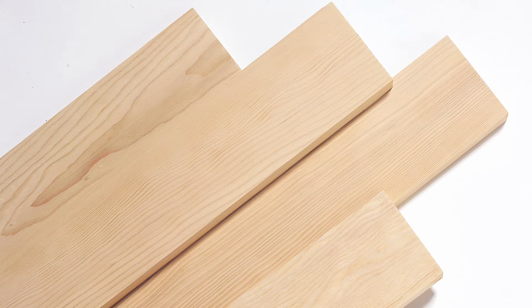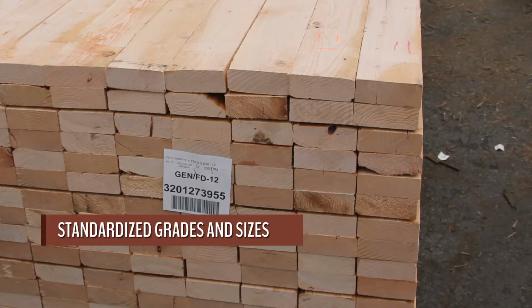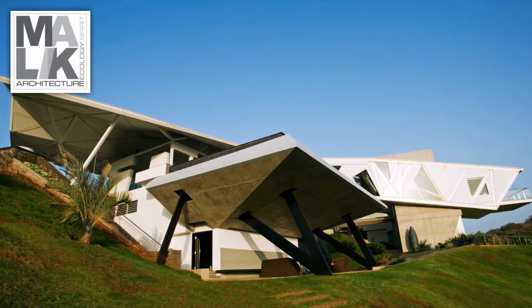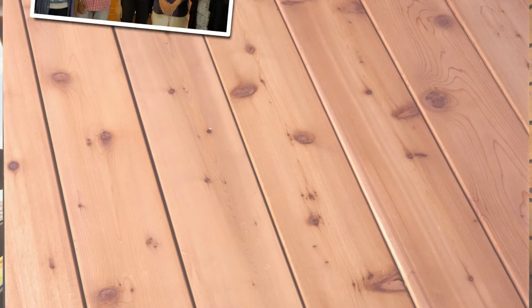The teams are provided with Western hemlock lumber, which comes in standardized grades and sizes, to create a uniquely designed furniture piece. The teams are guided and mentored by none other than Kamal and Arjun Malik of Malik Architecture, one of India's best architects and innovators. So, let's meet the 3 teams.